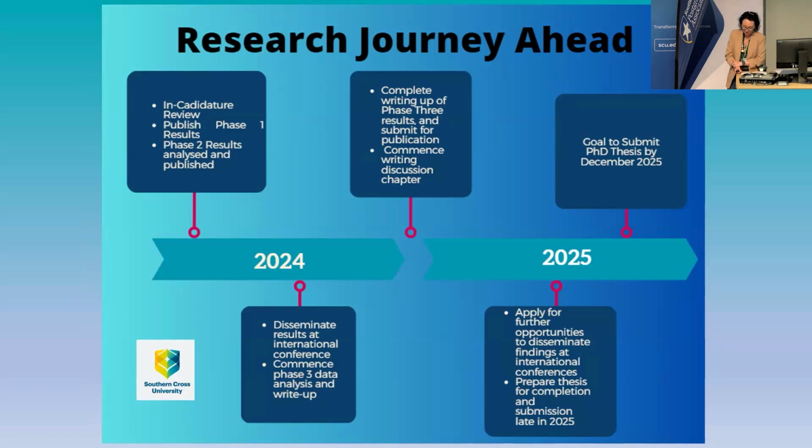I'm also looking for the opportunity to disseminate phase 1 and 2 results at upcoming conferences, and I've applied for the International Nurse Education Conference in Singapore in October. So hopefully I'll hear results about that soon. But looking forward to next year, 2025, completing my phase 3 results and my discussion chapter, and submission by the end of next year is my plan. That is the end of my ICR.